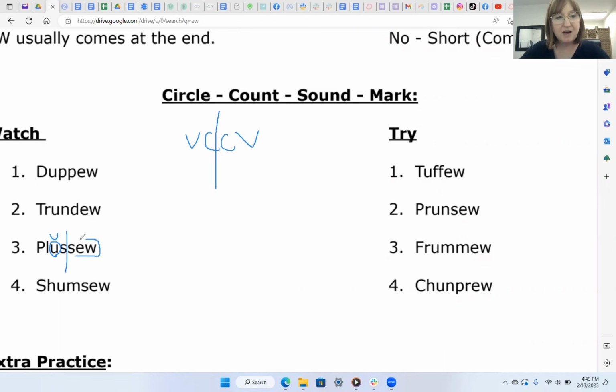And then here is our long U sound. It's going to say oo. So when I pencil read it, it's p, o, s, oo. Plus-u seems to come out easier. Okay, try yours. Look, here is a double consonant. You can split it right down the middle. Go ahead and mark it.